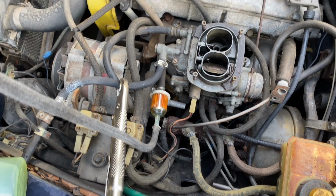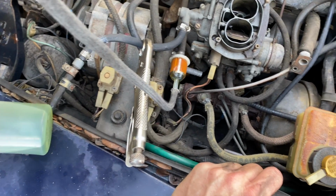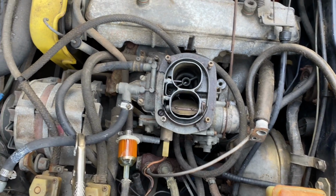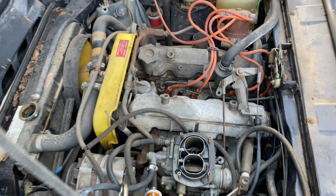But there's a lot going on with this engine that's probably corroded or dry rotted hoses. The carb's probably dirty. And it just doesn't like it much. So we'll keep messing with it here for a minute.